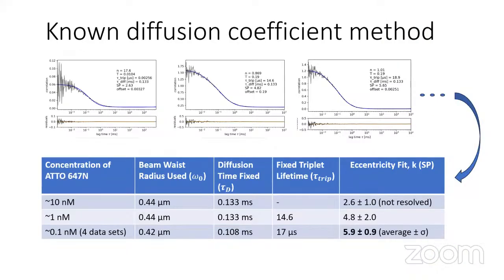Hereafter, a fluorescent dye with a known diffusion coefficient, namely ATTO 647N, was prepared at several different concentrations and excited by the laser at its saturation intensity for 5 minute intervals. Fluorescence photon arrival times were recorded and used to calculate autocorrelation curves. A compound FCS model of both 3D Brownian motion and triplet state decay was fitted to the obtained autocorrelation curves. As a commonly practiced FCS calibration technique, this method produced a close to 15% uncertainty in the measured eccentricity at a value of 5.9.